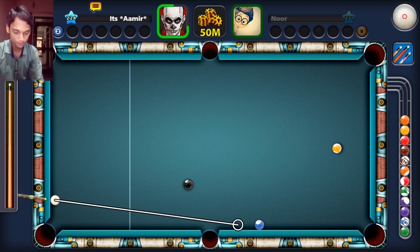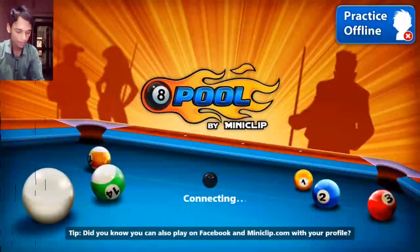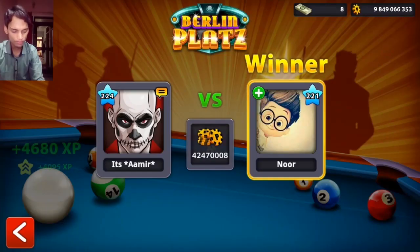What happened? Why is my touch not working? Spin cube, nothing is working. What happened? Is my internet connection down or something? Yeah, maybe my Wi-Fi turned off, and I think we are back.